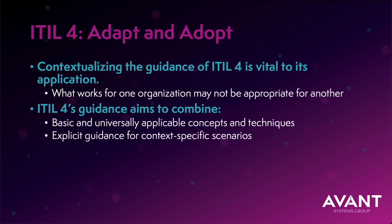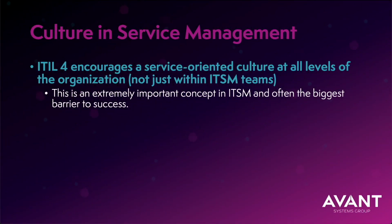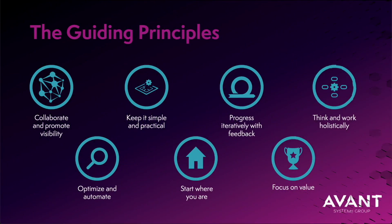And there are a few important concepts within ITIL 4 that are important to highlight. One of these concepts is that ITIL 4 aims to have its guidance adapted as well as adopted so that the guidelines can assist with solving problems in service delivery within the specific context of your organization. At the same time, ITIL 4's guidance includes a number of case studies and guidance for specific scenarios to help service teams navigate them more effectively. Another concept that's integral to ITIL 4 is that a service-oriented culture is crucial to business success from an ITSM standpoint. We'll elaborate on this throughout this presentation.